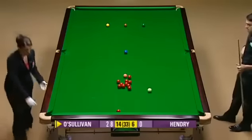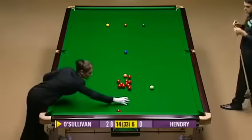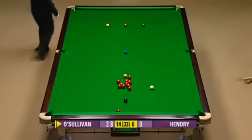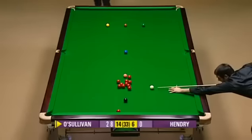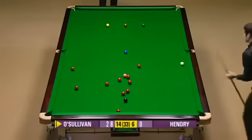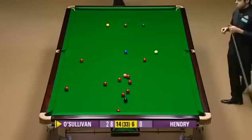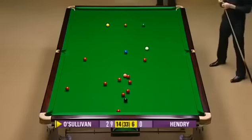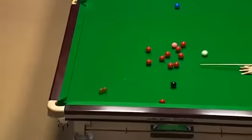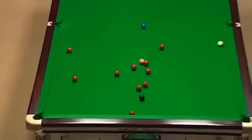And he's played some superb snooker today. He's underhit that slightly, has to be said. 28. I know he wants you to be a little low on this red, but maybe not as low as this. But in potting it, we'll bring other reds into play. Could not have played that any better.